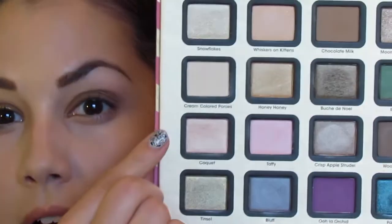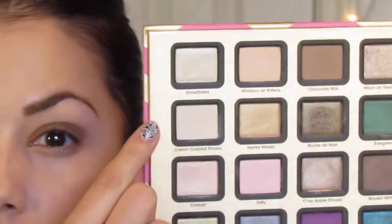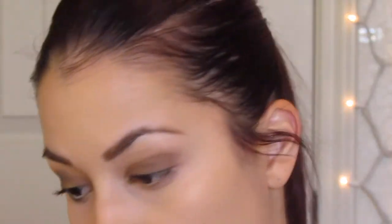And before we go any further, I'm going to use that same eyeshadow brush. I'm going to wipe it off really well. And I'm going to go in with the color Cream Colored Ponies, which is the only matte skin tone color. It's a nice ivory shade. And here it is there. So just any matte highlight shade that you have.